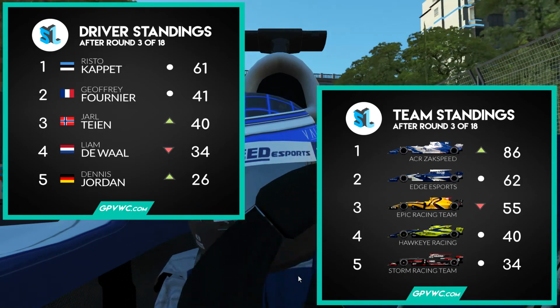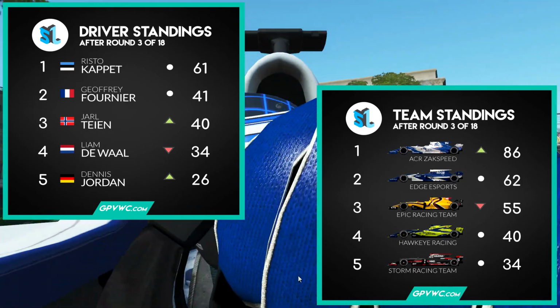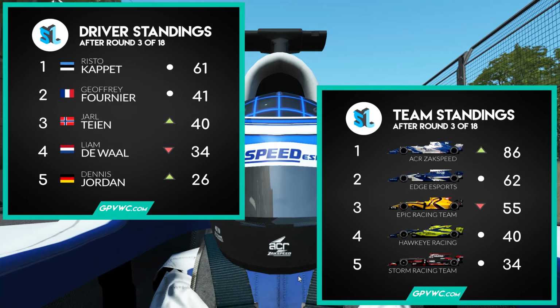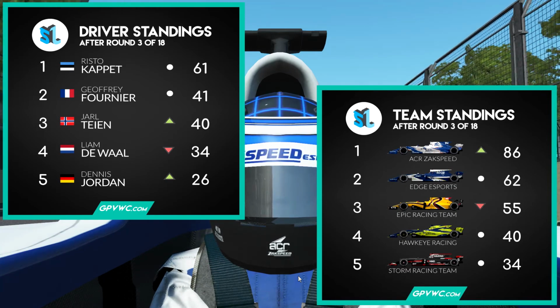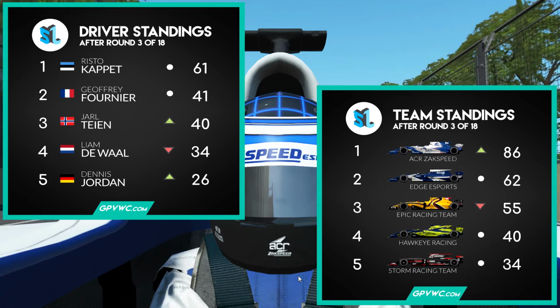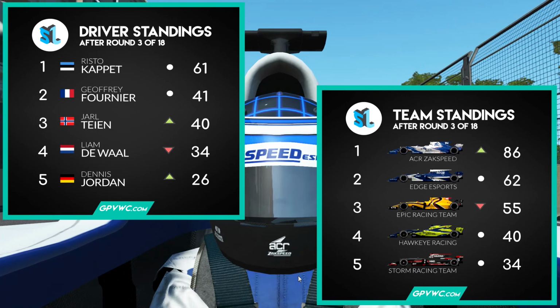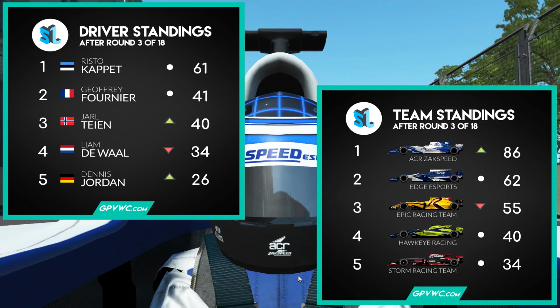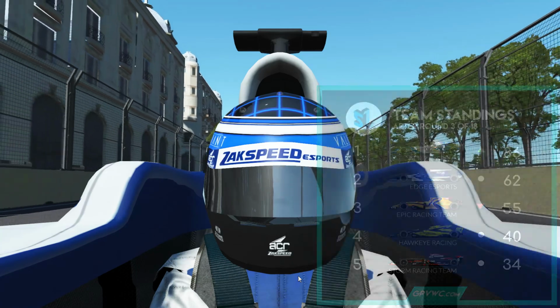And the team standings, ACR Zakspeed now coming into the lead quite strongly. That was a great race for us. Peter Burdak had some bad luck with the accident that wasn't his fault, but still it seems that at the moment we are the ones having the edge. But the fight is very close, and it will definitely go down to the last rounds of the championships, so it's very exciting. That's it for me.